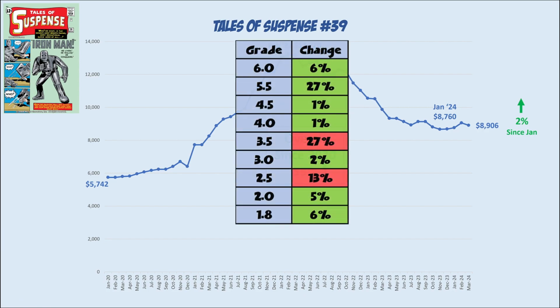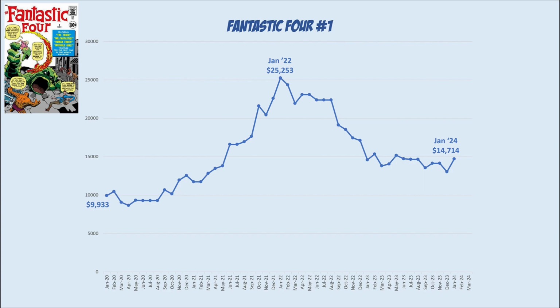And here are the individual grades. A lot of sales. 9 grades had sales over the past couple months. And you can see 7 of the 9 had increases, but the 2 that had decreases were fairly significant, especially that 3.5, 27% drop. Otherwise, right, we'd see these numbers be a little bit higher. So overall, Tales of Suspense 39 is doing fairly well. Strong book recently. All right, Fantastic Four #1, Marvel's First Family.